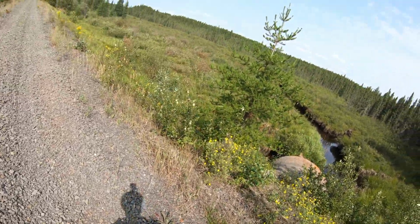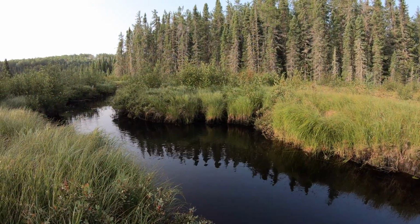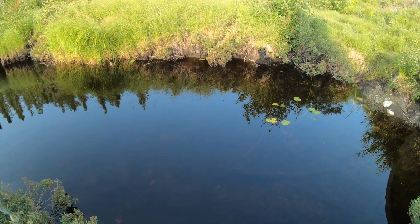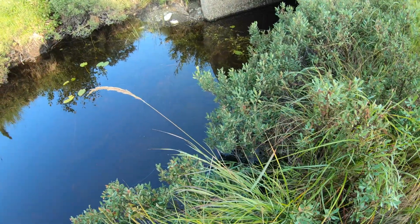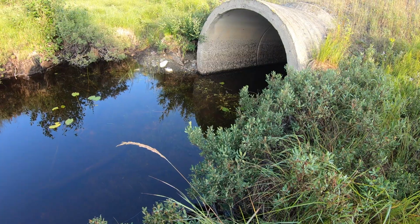And we've already talked a little bit about Dion Creek, so we're gonna jump down and go take a look at it. All right, so we made our way down here to the level of the creek, which you can see in front of us. It is actually pretty deep, considering how dry it is, and obviously it would have been even wetter around here without the drought that we're going through.